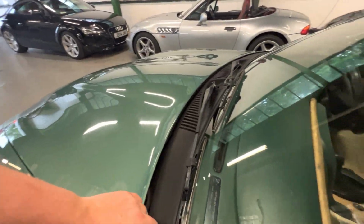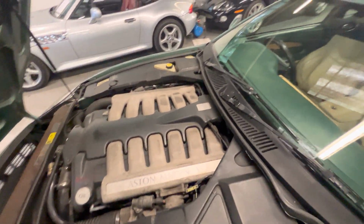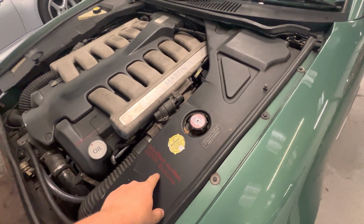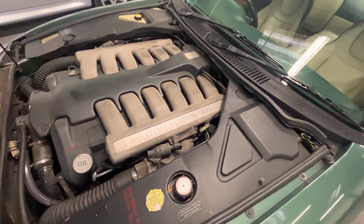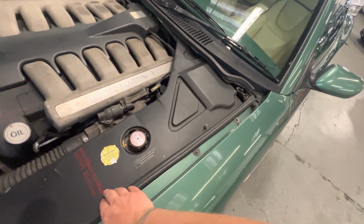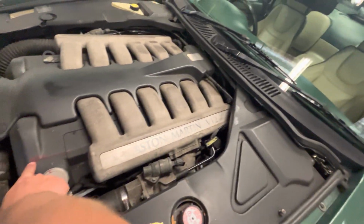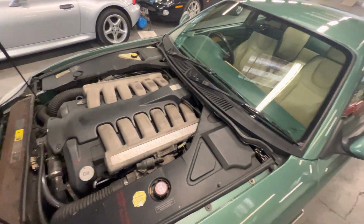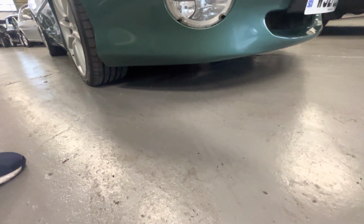So like I say, 6 litre V12. Kind of the only engine you want in an Aston Martin. You're going to have the V12s, haven't you? We've got some marks here for oil filters in 2019 at 85,000 miles. Old school mechanic that's done that. You're not getting any technician doing that. And they've written down what oil they used as well. Could do with a good clean in here, but overall pretty good. It's not dropping any sort of oil or fluids. There's no signs of anything dribbling out the bottom there.